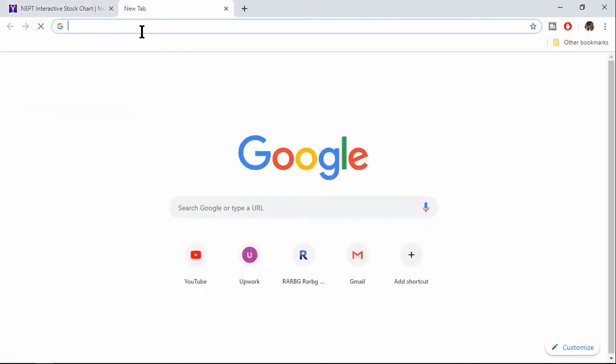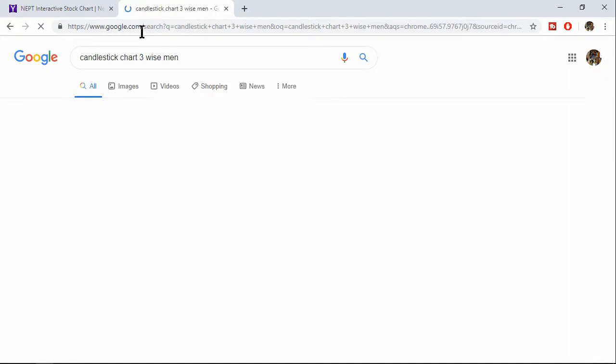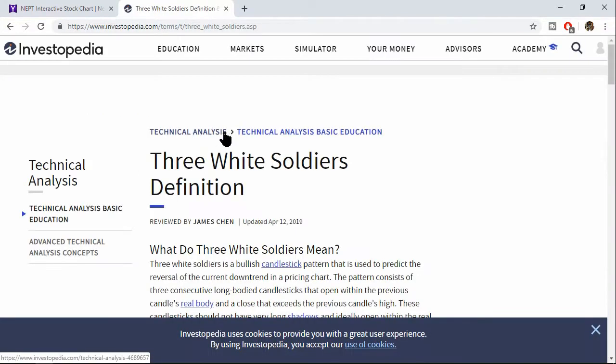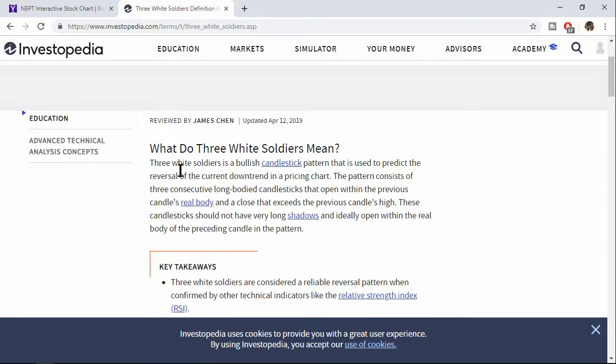Let's just see. Okay, let's see. Candlestick chart. Three wise men. Three white soldiers. Yeah, that's what it's called. They call them white because in a hollow candlestick, its green is white. Three white soldiers is a bullish pattern to predict the reversal of the downtrend.